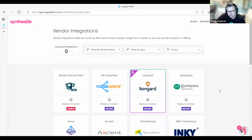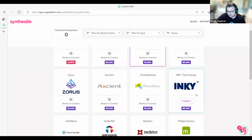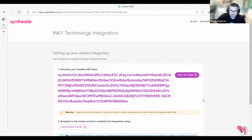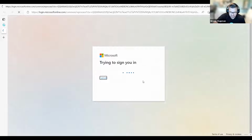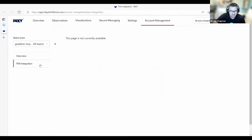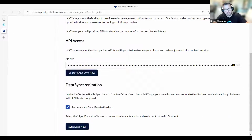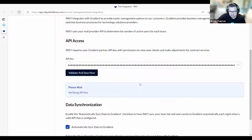We now work with 9 PSAs on the market. So you're coming into our Synthesize platform, and you're going to go to the INKY technology vendor card and click connect. Here you're going to generate that API token. You copy that, jump straight to INKY, your partner portal there, and sign in with your Google, Microsoft SSO or whichever. Go to all teams, then the PSA integration, populate the Gradient API token that we copied from the previous step, and then validate and save that token.